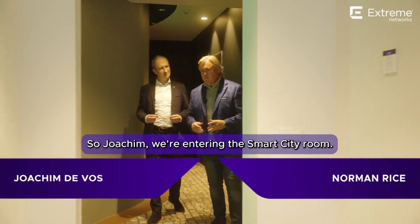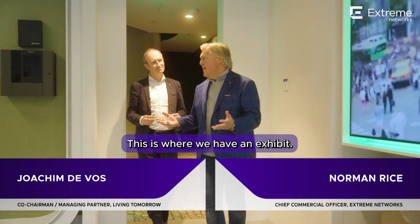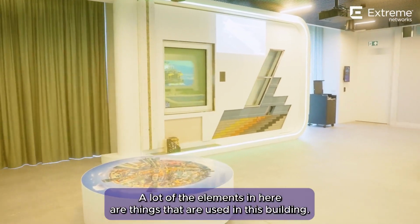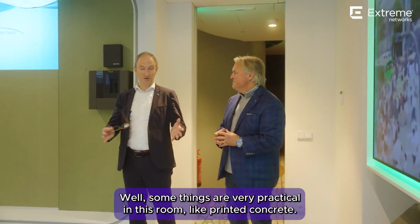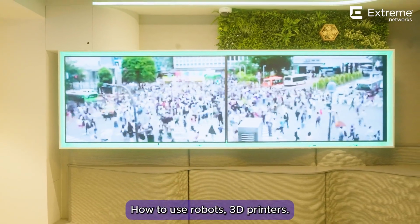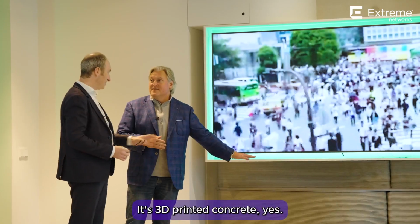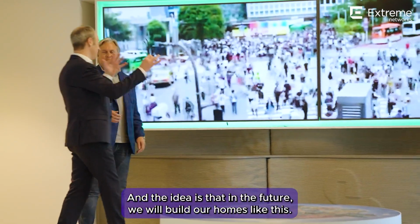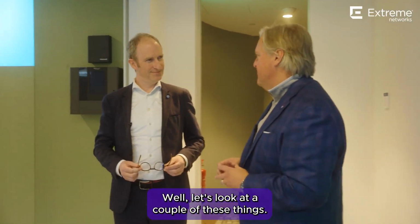So Joachim, we're entering the smart city room. This is where we have an exhibit, Extreme does. And a lot of the elements in here are things that are used in this building. Do you want to show us a couple of these? Well, some things are very practical in this room, like printed concrete. It's 3D printed concrete, yes. And it's real concrete, and the idea is that in the future we will build our homes like this.